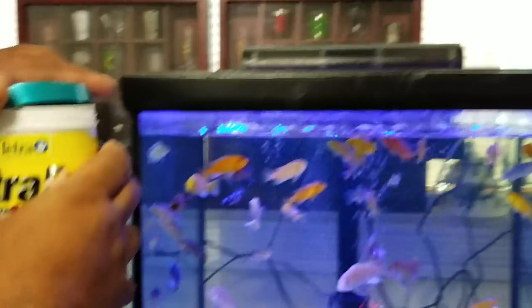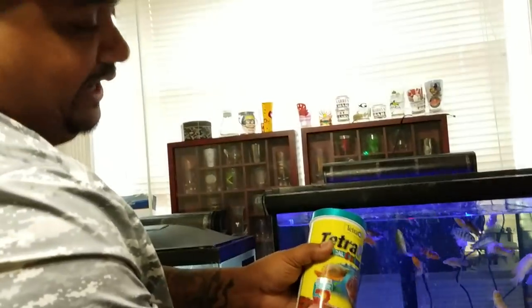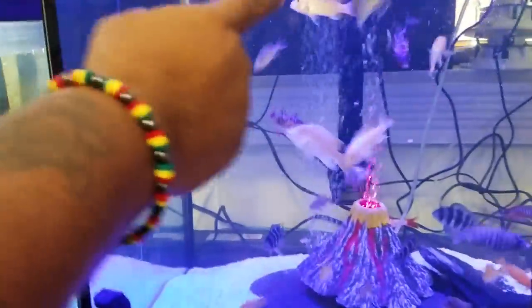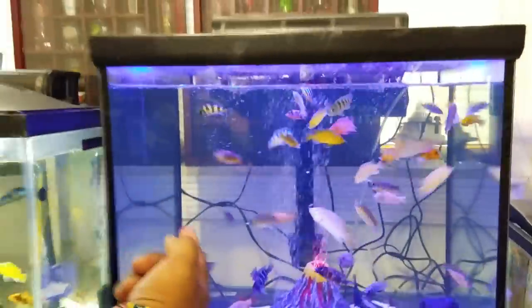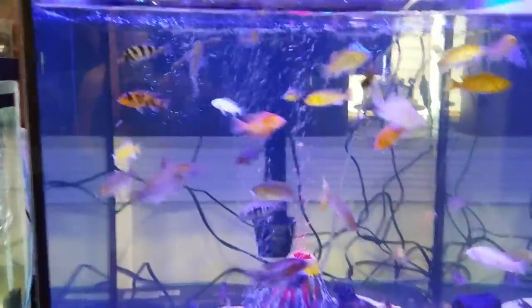Dude, so tell me about this food you were telling me about earlier. I personally like this food. It's called Tetra Pro Tropical Color Crisp. It's actually a crisp, kind of like a cornflake type thing. As you can see, it's like individual crisps, so it doesn't get into your filtration, doesn't cloud your water, and the fish absolutely love it, as you can see. Dude, this is awesome.